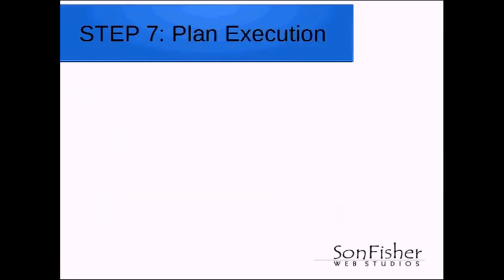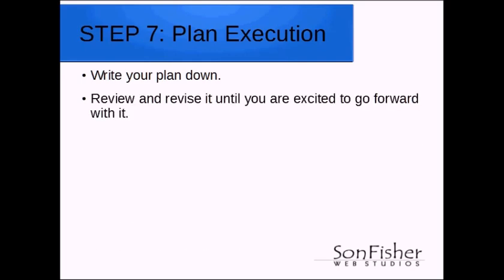The last step, the most important step, step 7, plan execution. Write your plan down. If you don't write it down, it's likely you won't do the plan. You won't pull the trigger. Then you want to review and revise it until you are excited to go forward with it. This helps you have some energy to make it happen. Just do it. Pull the trigger.